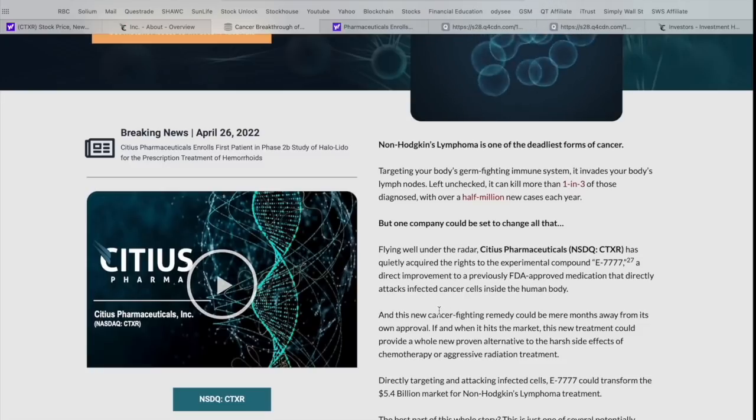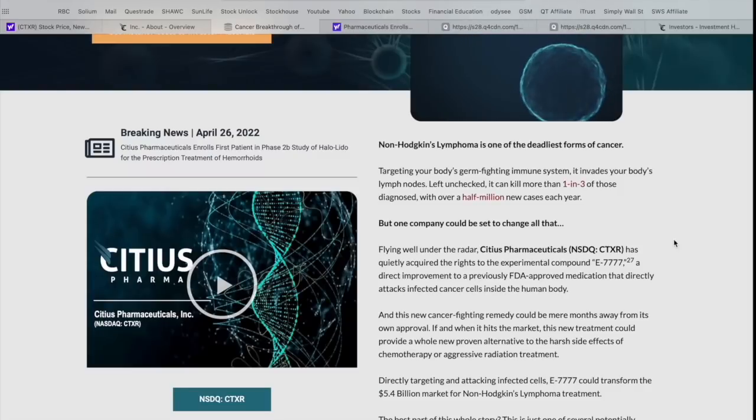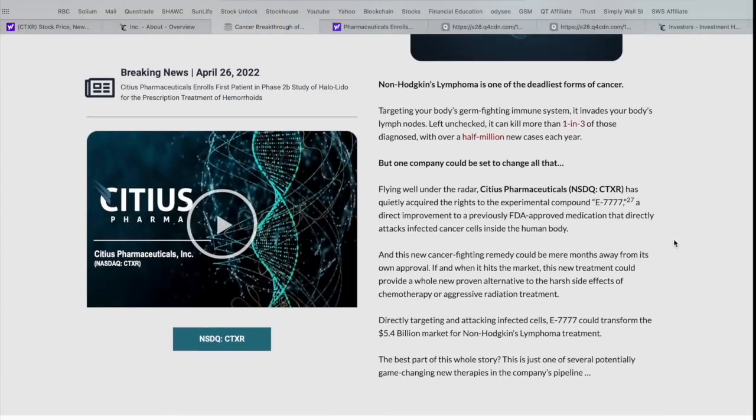Now, Citius Pharmaceuticals, again as a late-stage biopharmaceutical company, has now acquired the rights to the experimental compound E7777. And if we jump back to the program overview, that was the one actually listed at the top of the list, focused on that cancer immunotherapy. So this compound is a direct improvement to a previously FDA-approved medication that directly attacks infected cancer cells inside the human's body, and this new cancer-fighting remedy could be just a couple of months away from its own FDA approval.